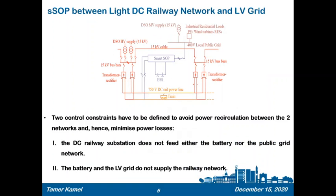The proposed smart soft open point structure for the interconnection between the DC railway and the low voltage distribution network is shown as a figure at the top, where the smart soft open point has a three-terminal configuration in order to connect to the railway network, the battery storage system, and also the distribution network.